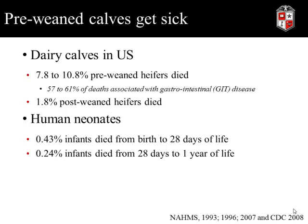And we also still have a problem post-weaning. About 2% of post-wean heifers die. That's going to be more associated with respiratory disease at that age. And here's some comparison, some CDC data of human neonates. Again, we have a lot lower rate. This has to do with management. Okay, we can decrease these, but again, I think we need to understand the problem first. That's what we're going to talk about.